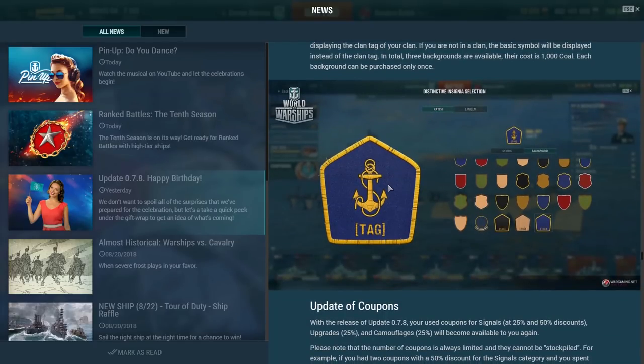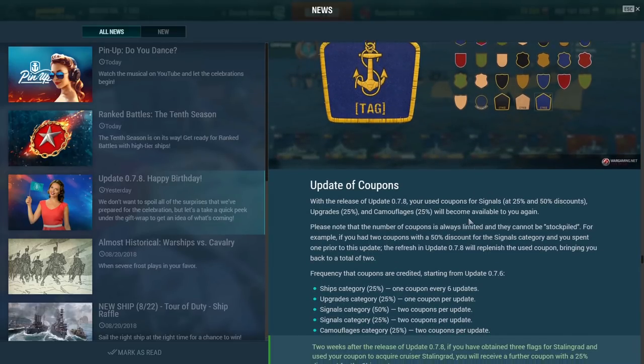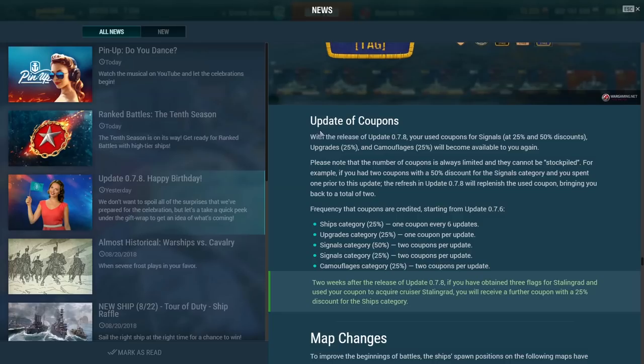The other thing is they've introduced new patches. Great. Update of coupons with the release or your use of coupons for signals, 25 and 50%. Please note the number of coupons is always limited. They cannot be stockpiled. For example, if you have two coupons of 50% for signals, you must spend one prior to this update.